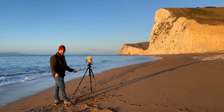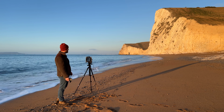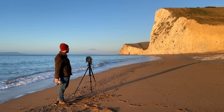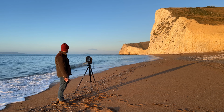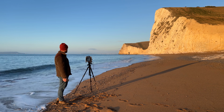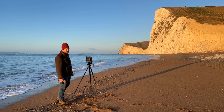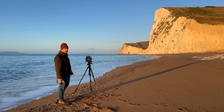But again, it's just a beautiful morning. It's not too cold. It's about 2 or 3 degrees. You know, the sun's up, as you can see. It's just beautiful. There's not really many clouds about, but I'm not really too fussed about that either, to be honest. I'm just enjoying being out, and this scene is just a beautiful scene, really.